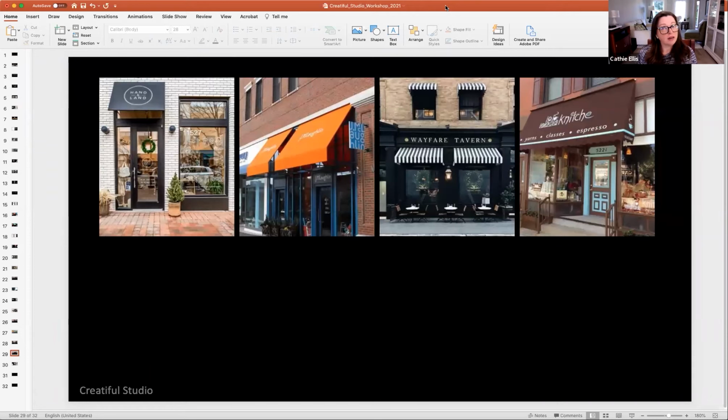And again, as I say, our town needs more awnings for sure. And I think that this is a really great way to add impact and differentiate your store from the neighbors. Using an awning, you can use a color, you've got stripes, you can put your logo on the awning or not. Yeah, a super interesting way of making an impact.